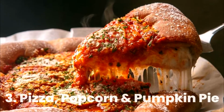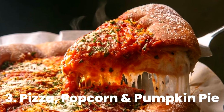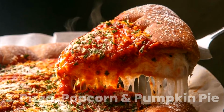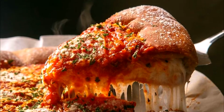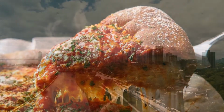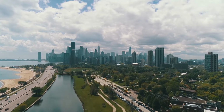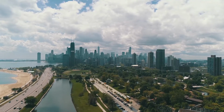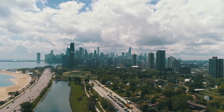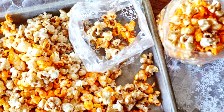3. Pizza, popcorn, and pumpkin pie. There are 3 things you just have to try when you're in downtown Chicago. They're all iconic foodstuffs which the city claims to have created or has adopted as its own. Chicago-style pizza is double deep dish high and when it's cut, as thick as a slice of cake. Oozing with chunky tomato sauce, melted cheese and layer upon layer of whatever other ingredient takes your fancy, it's been a staple comfort food of the city for over 70 years.